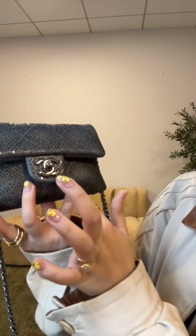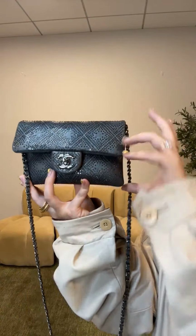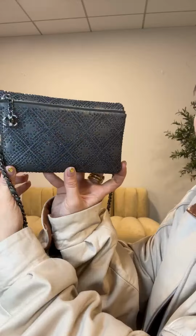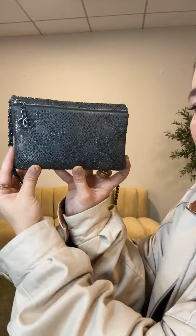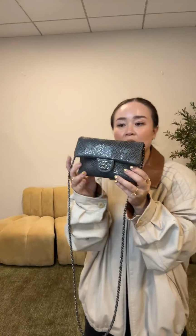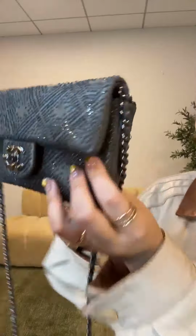It's made with gunmetal hardware, and it's like a mini flap. But look at that. It has a little pocket in the back with the zipper pull. And I think this is such a pretty piece, especially if you're going to get into the holiday seasons and want to wear this on yourself when you're wearing a little cocktail dress. But beautiful piece, and you can actually wear it a few different ways because of the long strap drop. So you could get away with using it as a double chain if you wanted to.